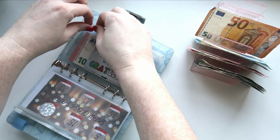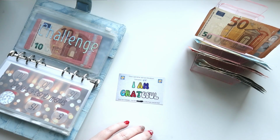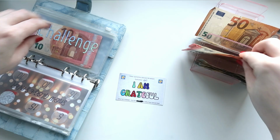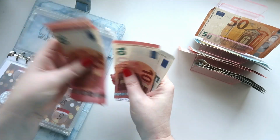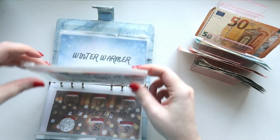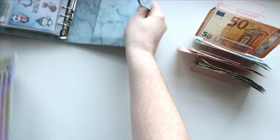Then we have the I Am Grateful challenge. So this is a 10 euro challenge. So we're going to put in 10, and we're going to colour it in. So we colour in the E, and we pop in the 10. So we now have 10, 20, 30, 40, 50, 60, 70, 75, 80. So 80, and there's 3 left on this one. So that's them done. So I have my bag to bank.